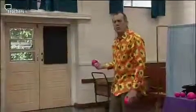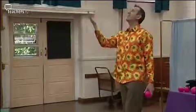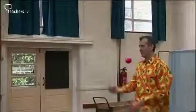How does it go up? Because I apply a force to make it go up and then gravity makes it go down. So I apply a force, gravity pulls it down, apply a force, gravity pulls it down, apply a force, gravity pulls it down. Or you can do it from here, you can do it from here, and alternatively you could do it from there.